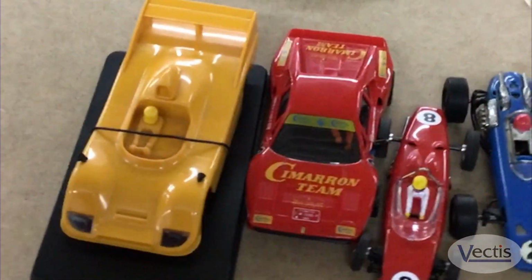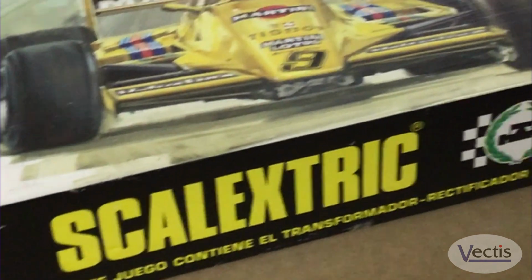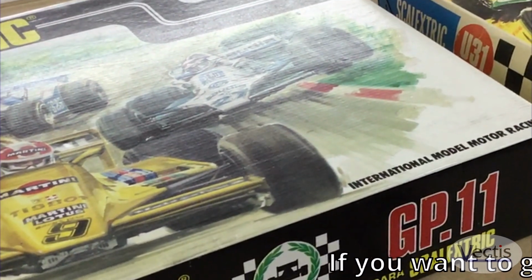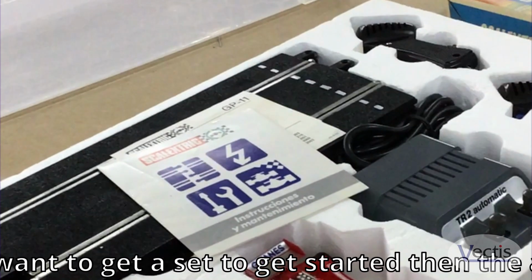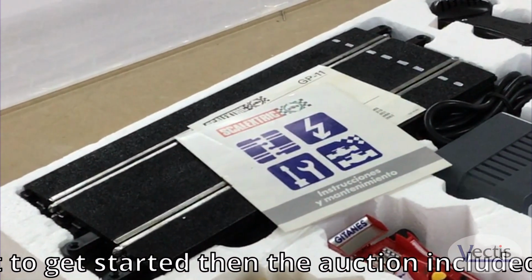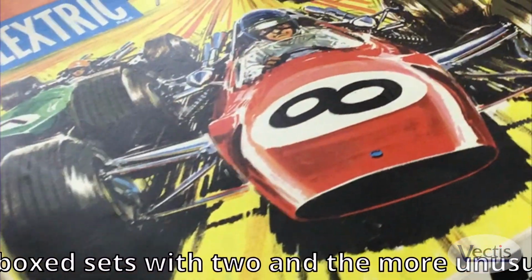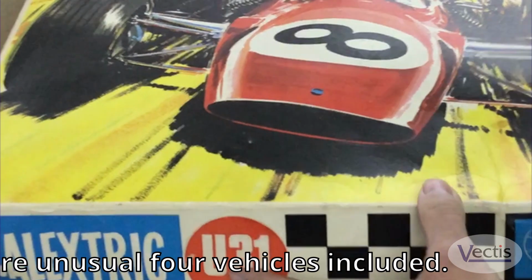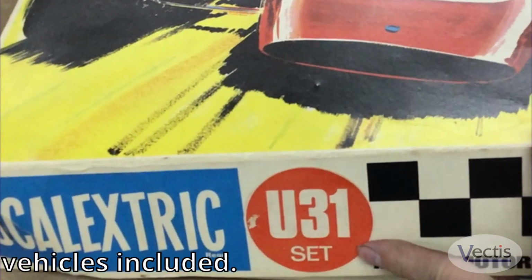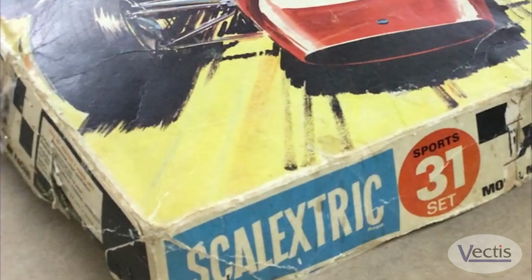And then towards the end of the sale we've got quite a few sets. This one, although fairly modern, is actually a Spanish set, and it doesn't appear for sale very often. It's quite unusual in the contents compared to a UK made set. Really nice condition in there as well. And then we come on to some more vintage sets. This has thrown up an unusual quirk in that the set's cataloguing is U31 rather than the normal Sports 31 set there, which we haven't seen before.